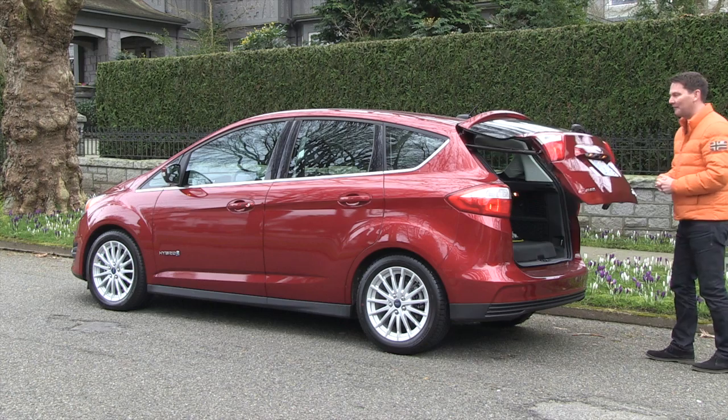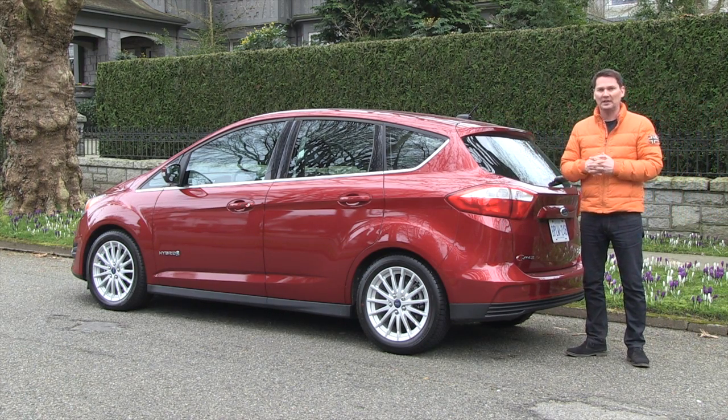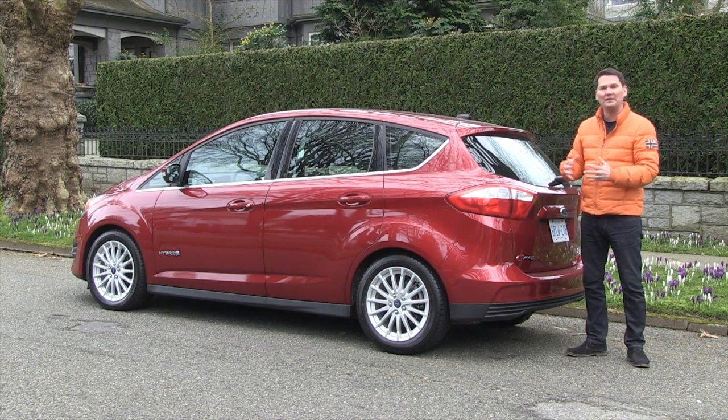That's pretty clever stuff. It's also found in the Ford Escape. It's also found in other vehicles like Mercedes-Benz. So whoever's decided to market this to the car companies has got a great feature on their hands.